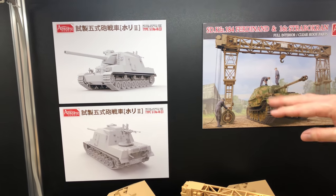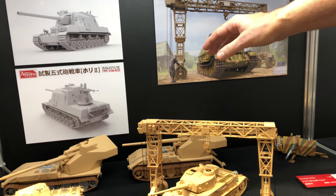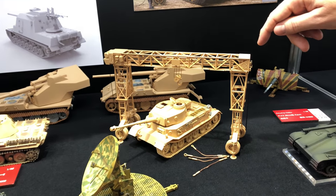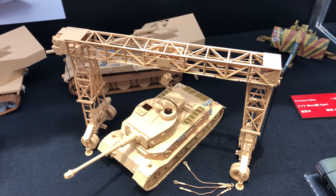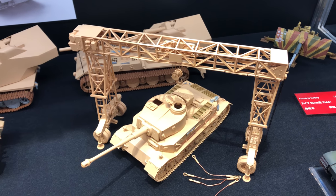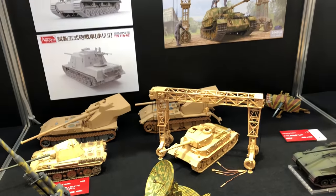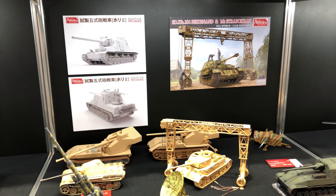Seeing it open, this is like Geraldo opening the Titanic vault, except there's actually stuff here. Now this is amazing stuff. And this is the 16-ton Strabokran, which is a street gantry crane. I forgot to mention over there, but our partners at Takom have also just announced that too. So we're going to have a veritable cornucopia of Strabokrans hitting the market suddenly.